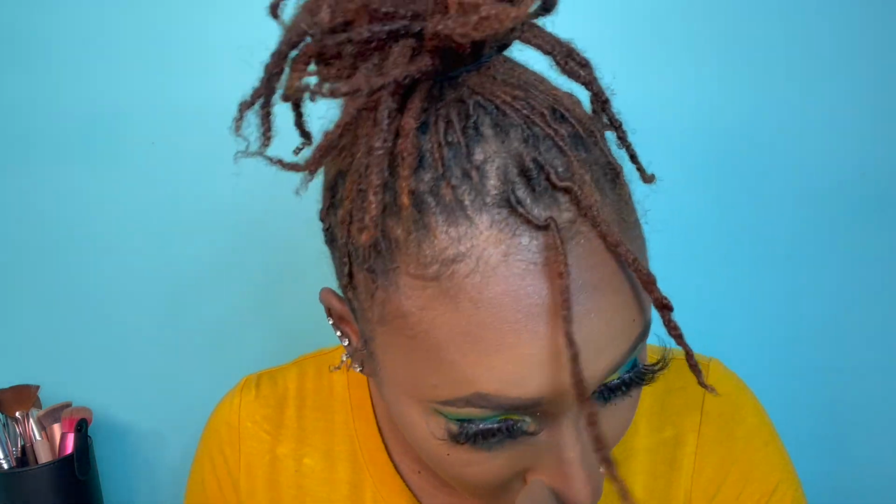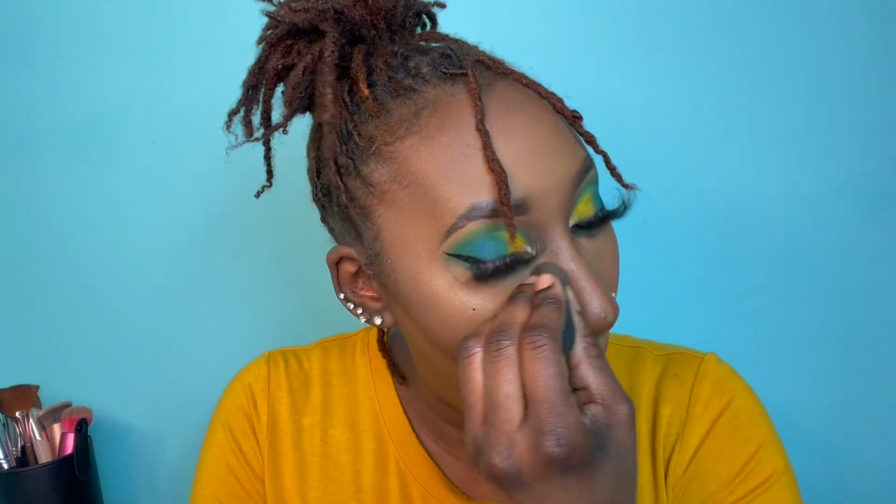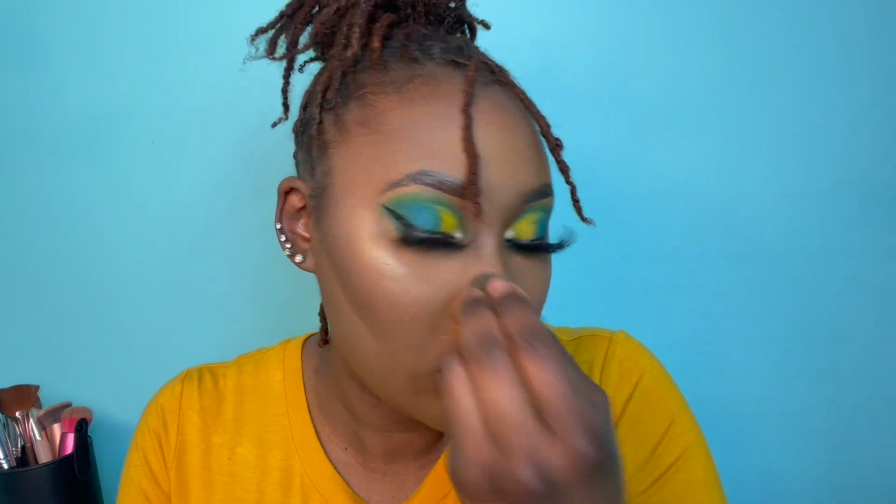Yeah, so this is the final look, guys. Ooh, baby. That needs to get blended. Again, if you see anything after you're done your makeup, just go in with a damp beauty blender and blend it out if it needs to be blended. I do, like I said, I like the harsh contour, but it could use a little blending. Not that harsh.